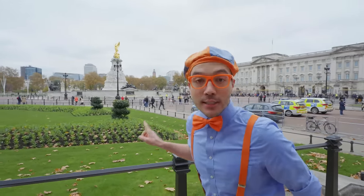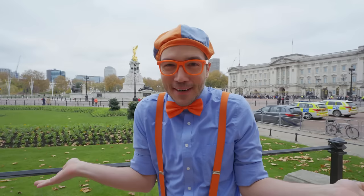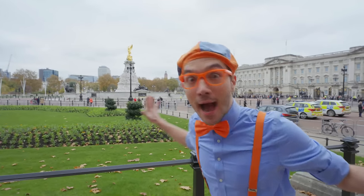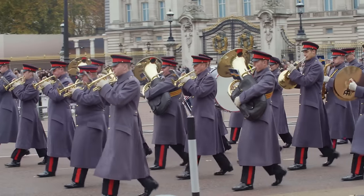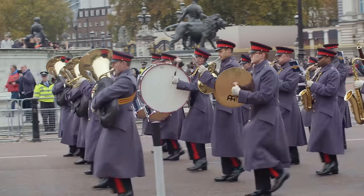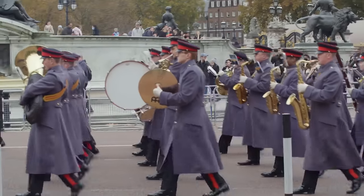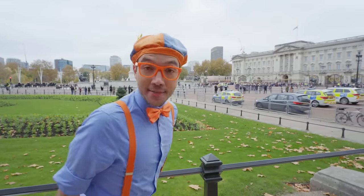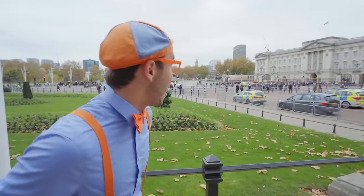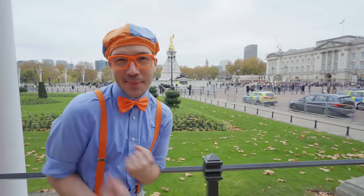Whoa, it looks like they're on the other side. They'll be coming around soon. Keep your eyes and your ears open. Whoa, the band is leaving. Look at them. Hello. Wow. They look so cool with their instruments and their coats. Wow, look at them marching away.